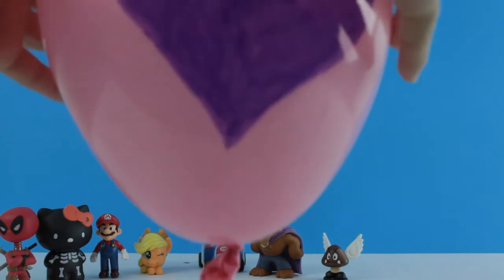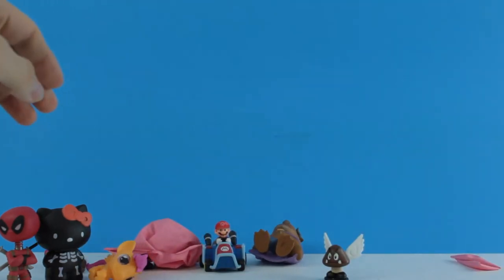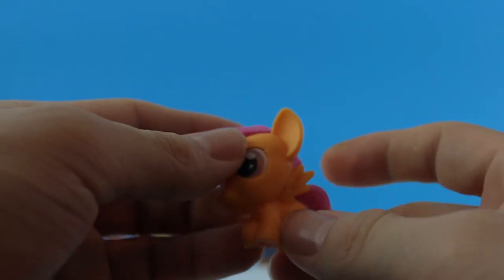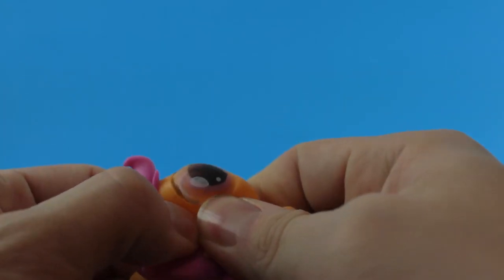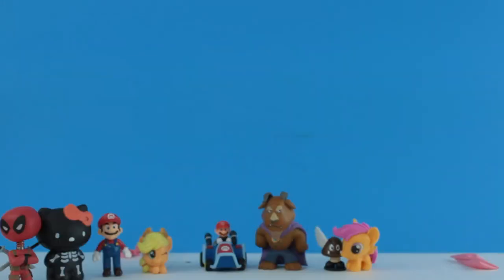Alright, guys, let's see what's in this heart balloon, okay? Alright, ready? Oh gosh, I took out all our toys! Alright, hold on. Give me a second. We got another My Little Pony fashion, although I'm not sure where this one's from. Do you guys know? If you do, post it in the comments below, okay? Alright, we're gonna put her right here next to the Goomba. Alright, to the next one!